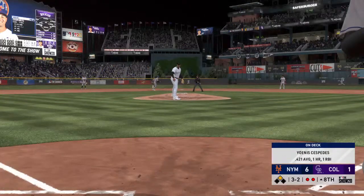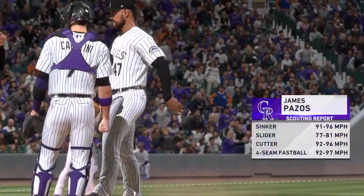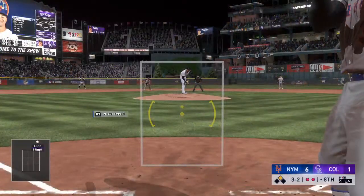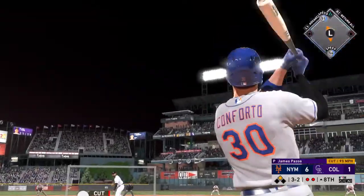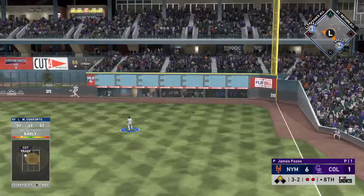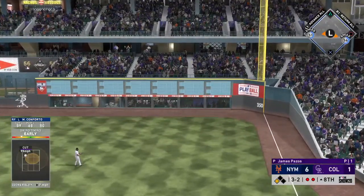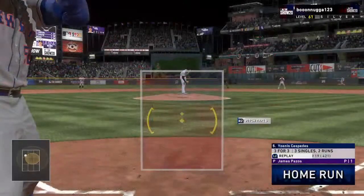Not where he wanted that fastball to be, and it's 3-2 now. No pitcher likes to take the count to 3-2, especially when you throw a non-competitive pitch like that on 2-2. That one was... That ball is absolutely crushed. Blackmon looking up. And just like the ex-girlfriend who ain't coming back, that one is gone.